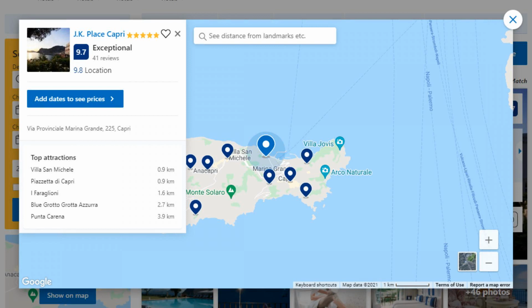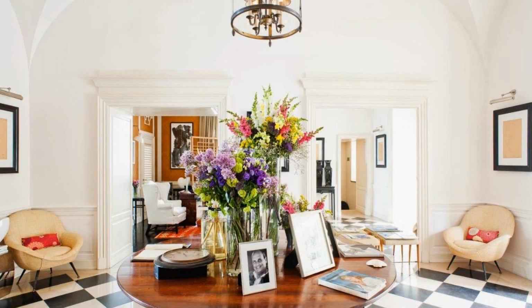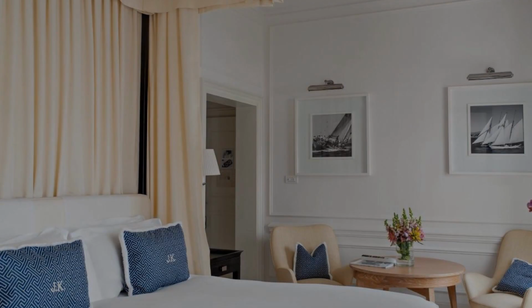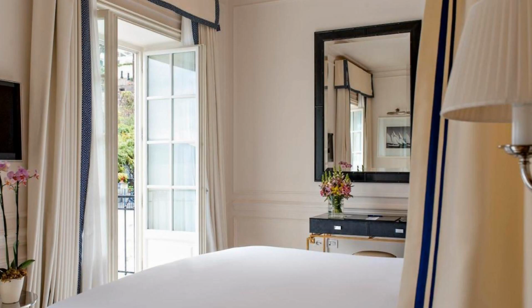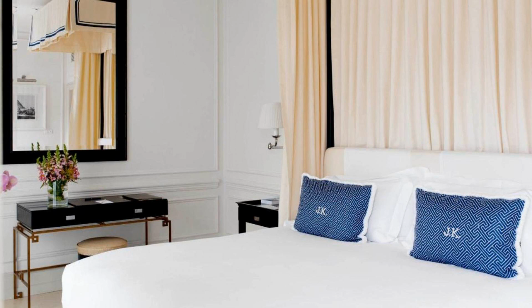Number 7. It's a 5-star hotel. The location of the hotel is excellent and the guests love walking around the neighborhood. Check-in time is 4 p.m. and check-out time is 12 p.m. Guests are required to show a photo ID and credit card at check-in. Pets are allowed in this hotel.